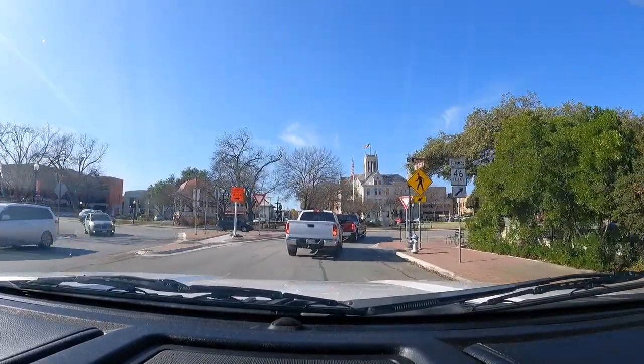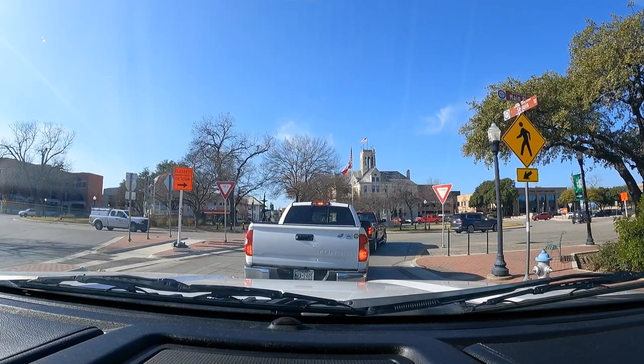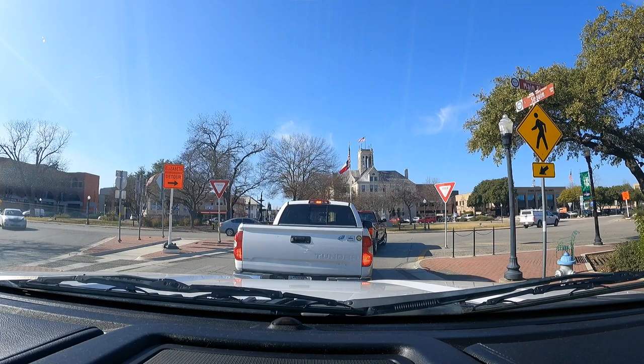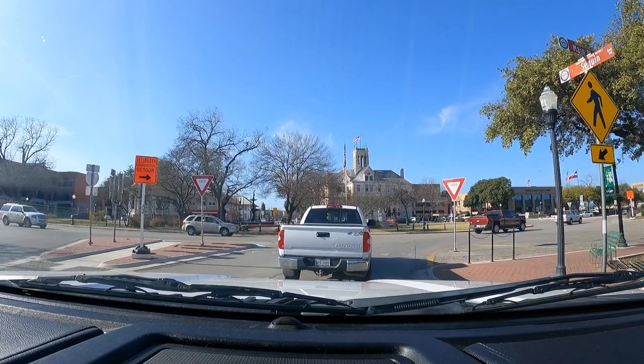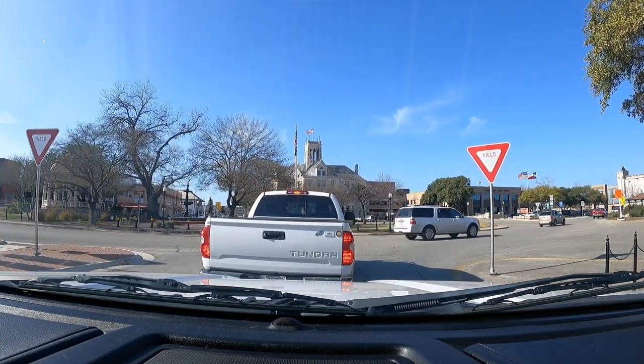And this is our circle, a roundabout that some people have mastered and a lot of people have not. So do not take a right-hand turn from the left lane here. It's not marked for that. If you're going to go to the left or come back around, then you would slowly transition your way back out to the outside lane.